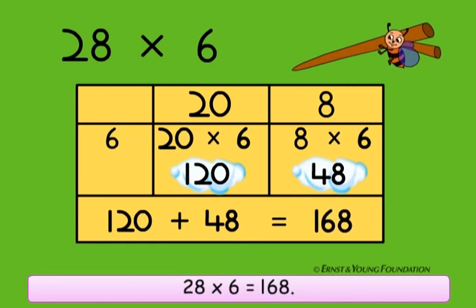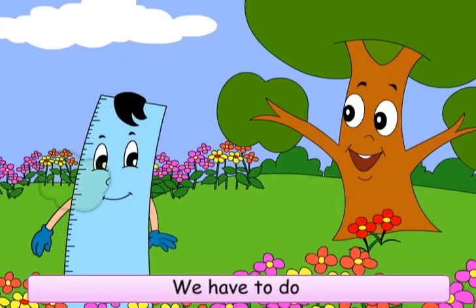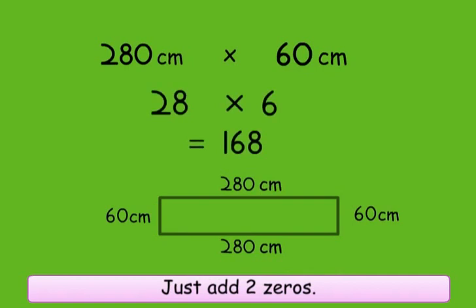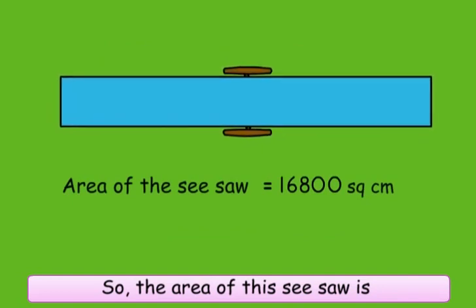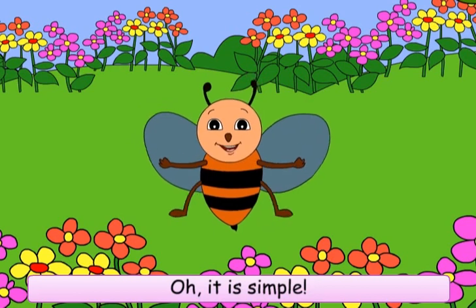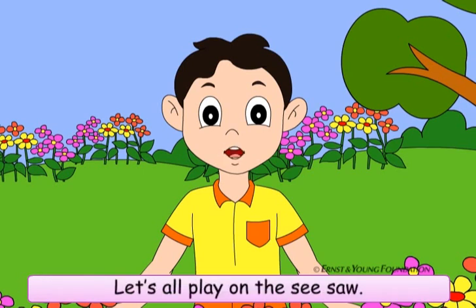is equal to 168. I have done it. It is 168. Okay. 28 multiplied by 6 is equal to 168. We have to do 280 multiplied by 60. Just add 2 zeros. So, it is 16,800. So, the area of this seesaw is 16,800 square centimeters. Oh, it is simple. Now I understand. You always find things simple after we do it. Okay, come, let's all play on this seesaw.